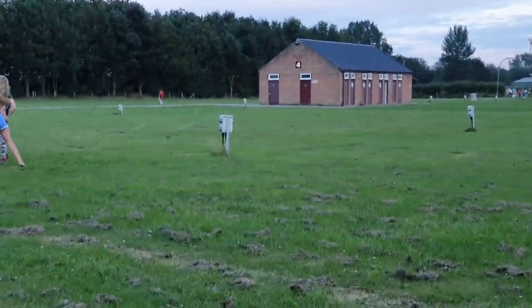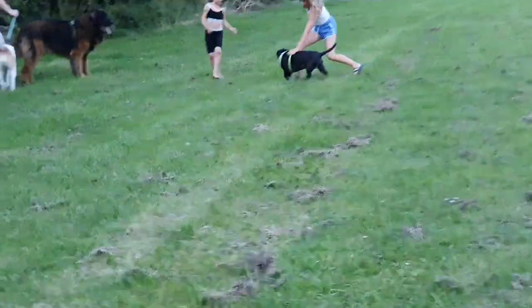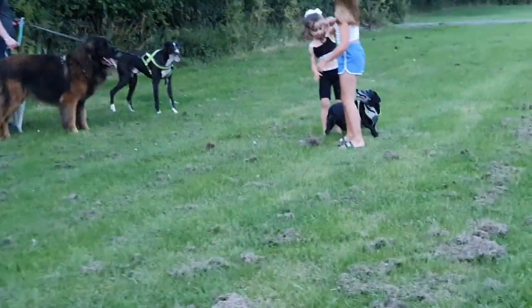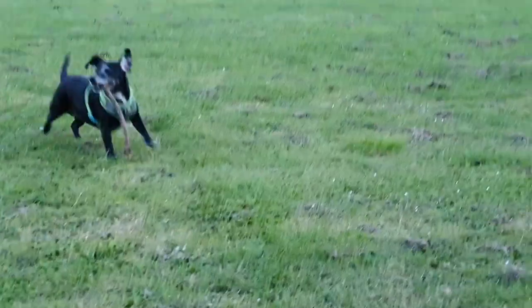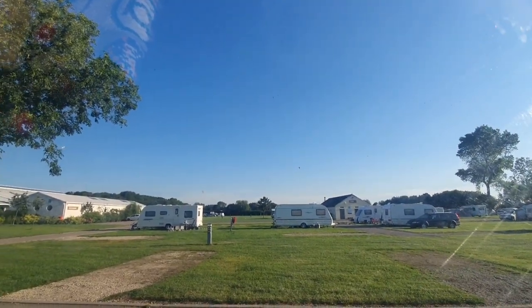On the dog's last walk and Molly's having fun playing fetch with a stick. Brooke's got two wee friends. Good girl, Molly. What a difference a day makes.